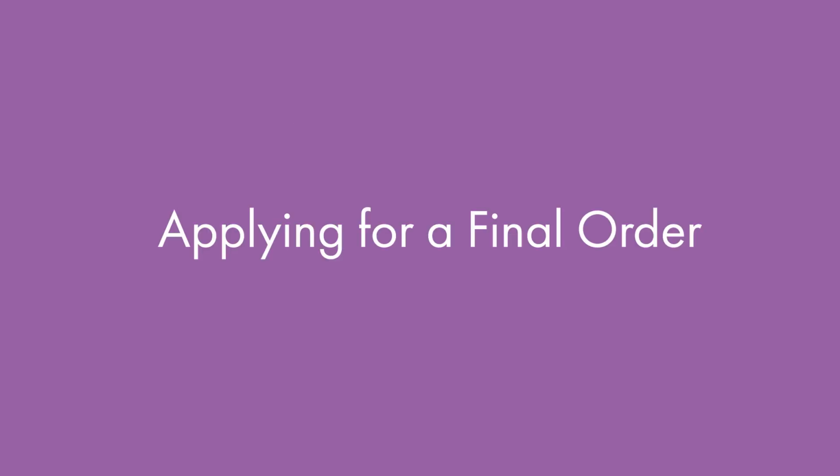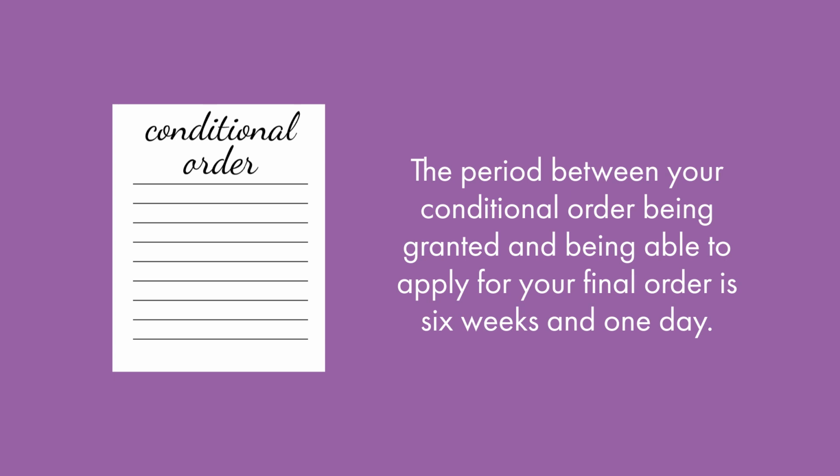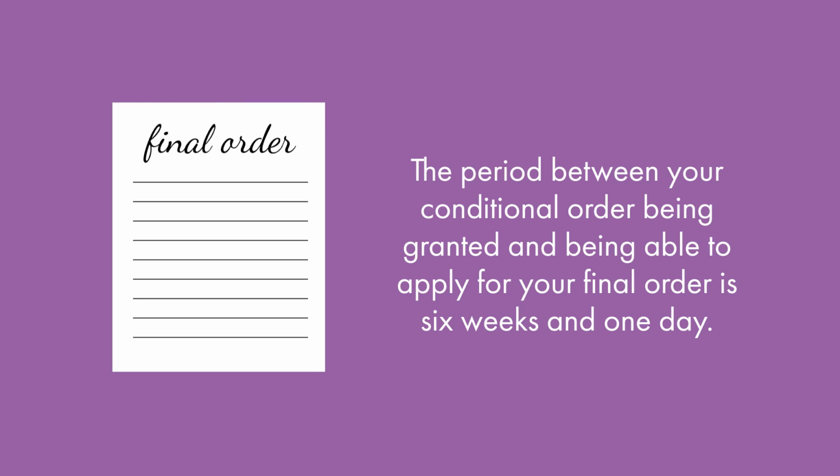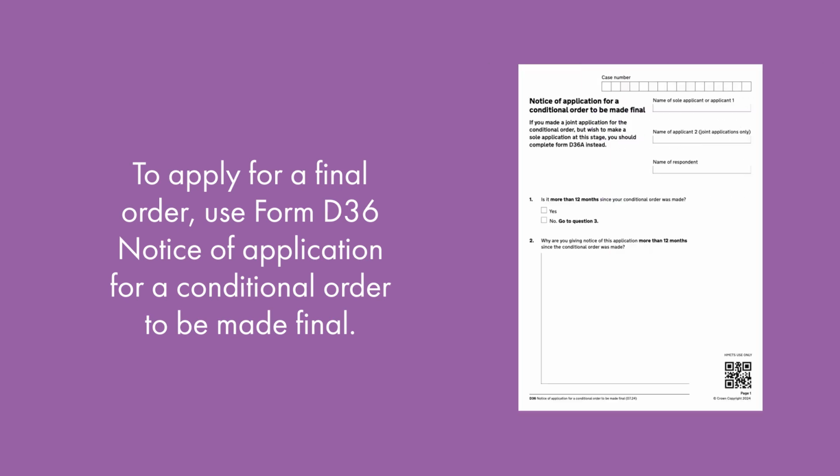Applying for a final order. The period between your conditional order being granted and being able to apply for your final order is 6 weeks and 1 day. To apply for a final order, use Form D36, Notice of Application for Decree Nisi to be made absolute or Conditional Order to be made final.